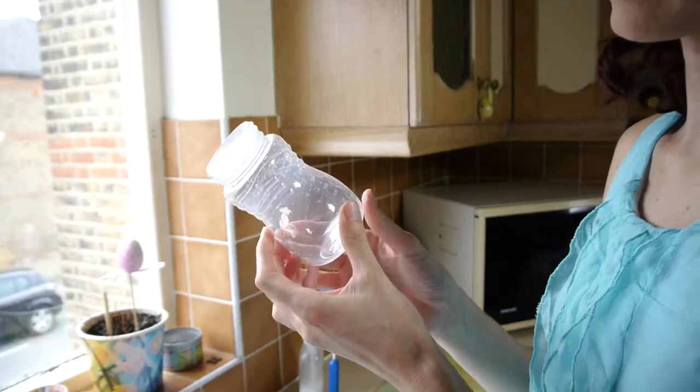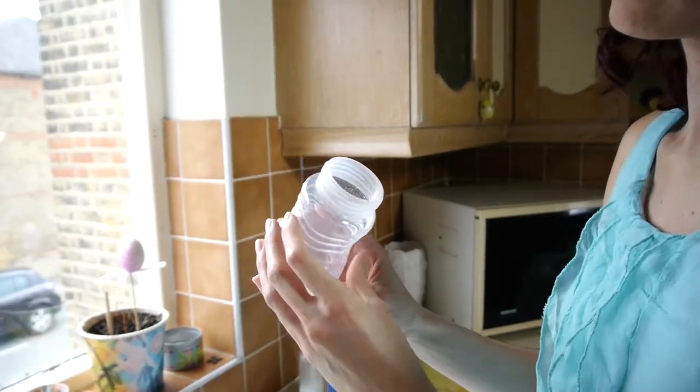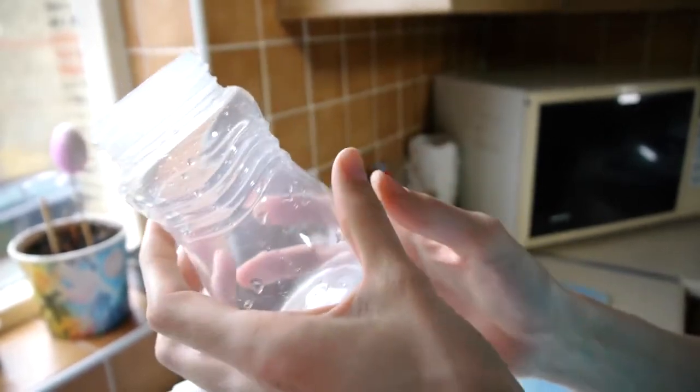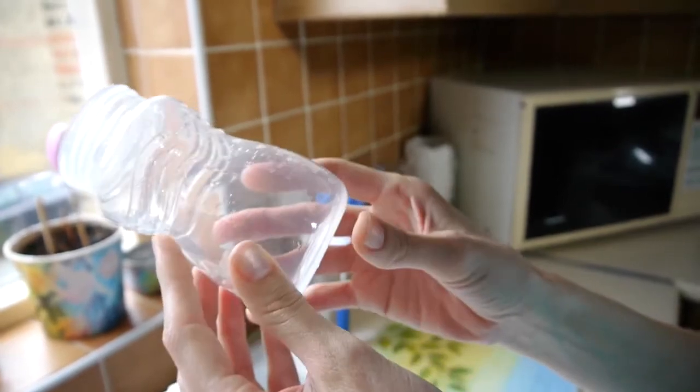Remember, you must check your feeding equipment regularly for any signs of deterioration. For example, containers may become cloudy or cracked. If you are unsure, just throw them away. You are now ready to start sterilising your feeding equipment. We are going to be going through, step by step, three different ways that this can be done.